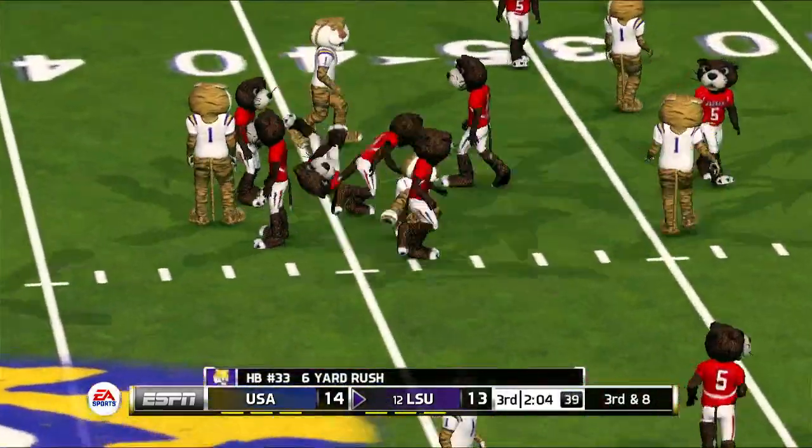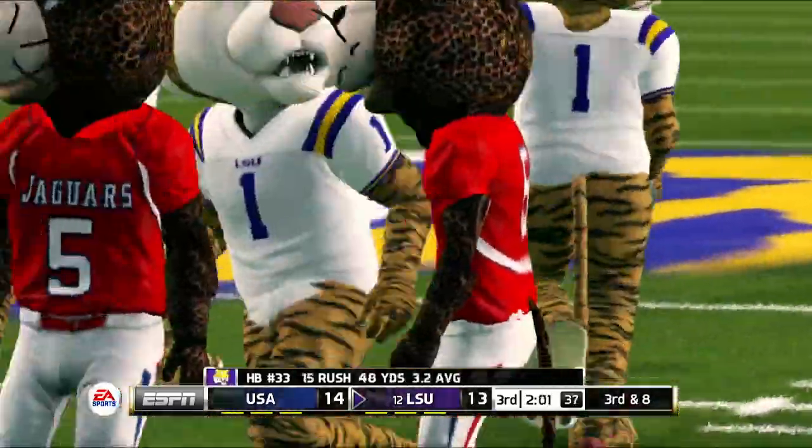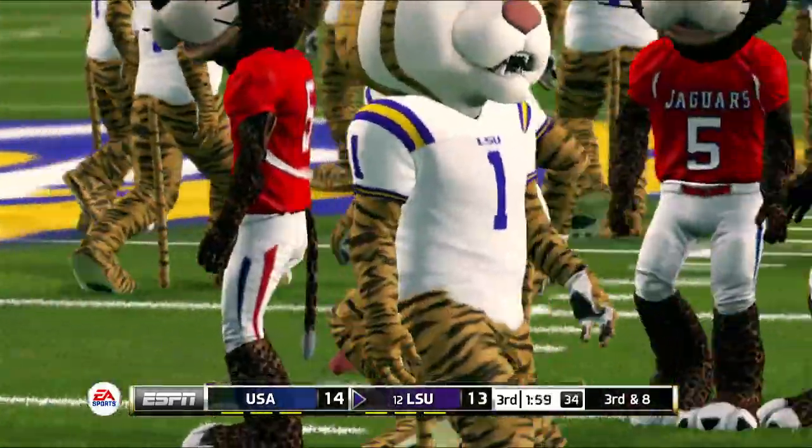Nice run up the middle. The delayed handoff picks up about 6 yards there. That'll bring up third and eight.